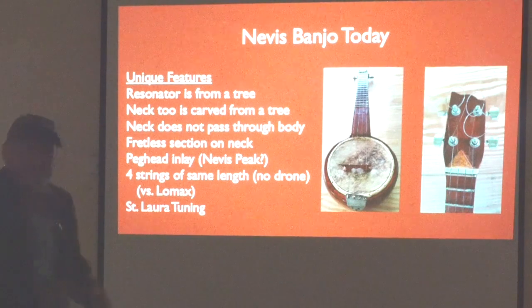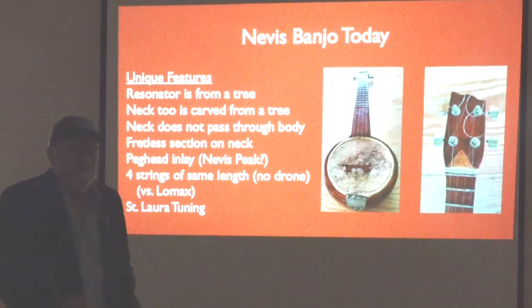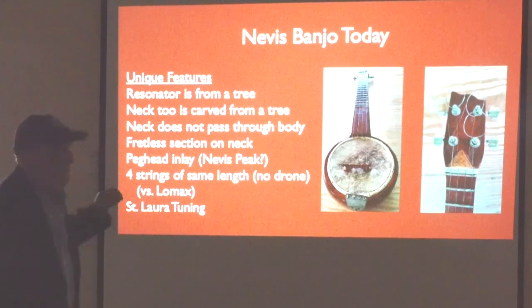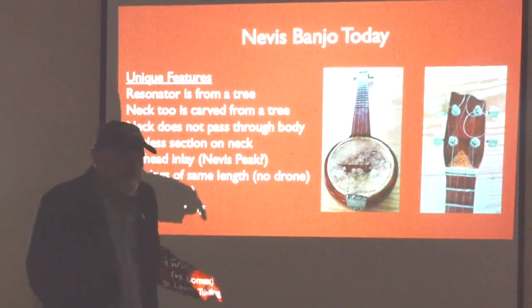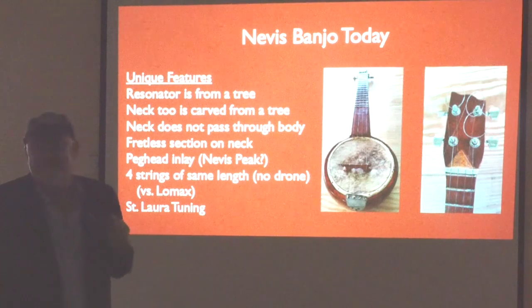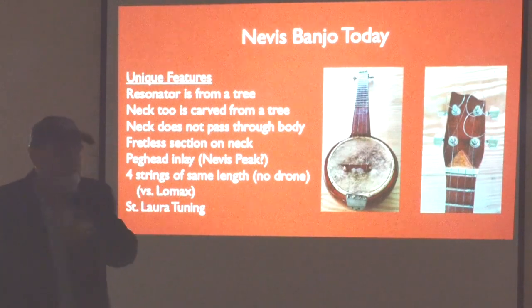So what I think are some of the unique features of the Nevis banjo, because I've given you this historical overview, we kind of know what a banjo looks like, we have the ethnomusicology classification description of it, but this is a very unique instrument. It is like no other banjo that you're going to find on the planet. The first thing is that the resonator is from a tree, okay? It's not from the hoop cover of a sugar barrel. It's not machine made. It's not metal. It's wood from a tree. That to me is fascinating, and I don't know any other place that does it like that. And if you don't know, by the way, the tree is either a white cedar or mahogany. The one that's going around is mahogany.